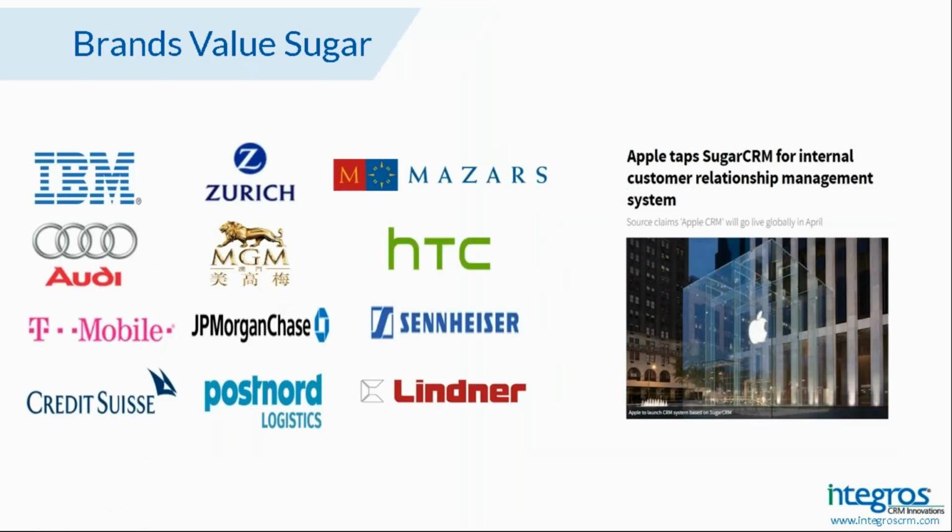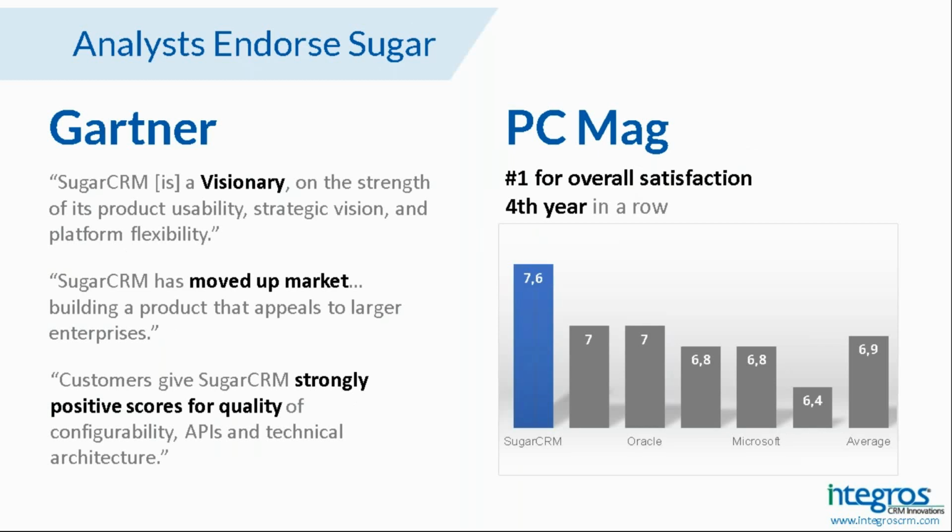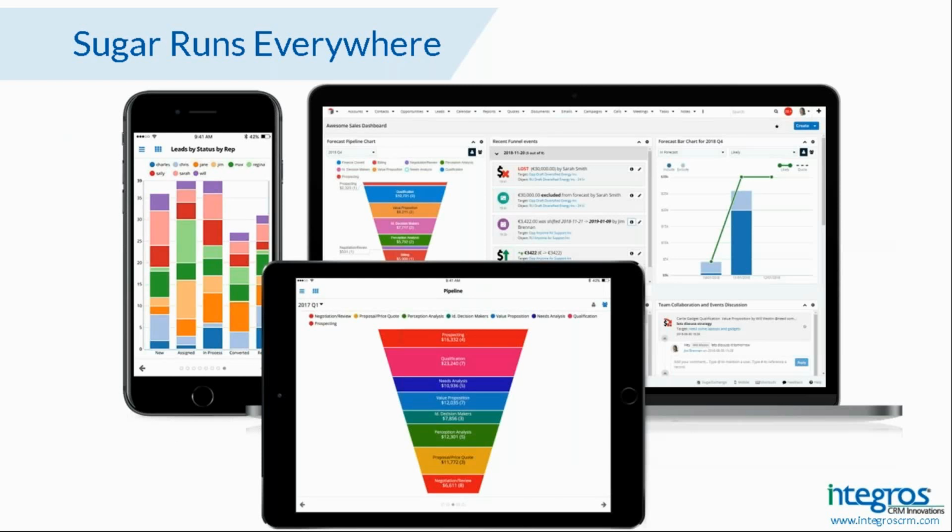Customers like Sugar for its flexibility, scalability, intuitive interface, open architecture, and the lowest total cost of ownership. For the fourth year in a row, Sugar CRM has won the PCMag Readers' Choice Award for the best CRM. Gartner ranks Sugar as a visionary with a strong technology. Sugar delivers its value through a modern user experience that can be personalized by each individual in your organization and is optimized for use on devices those individuals use every day.